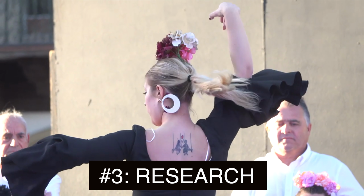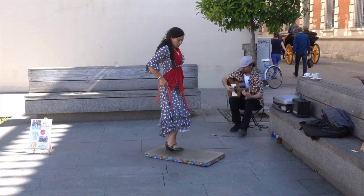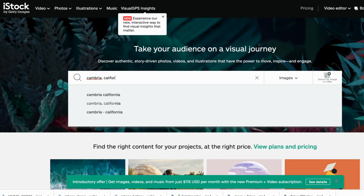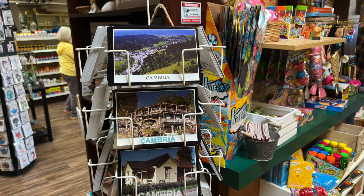Number 3, see what people are photographing here before you come. Check out the stock photo sites. Do a search for where you're going to. You'll get a lot of great ideas. When you do come here, look at the local postcards, see what people are photographing, and let's go one step further, even cooler.